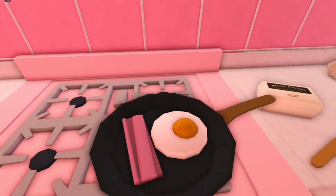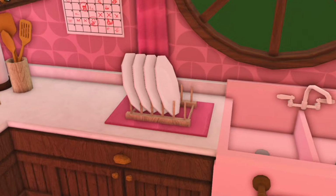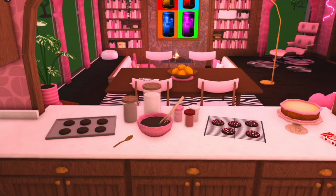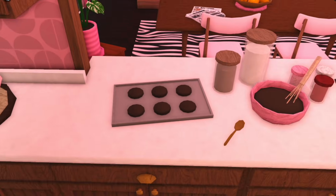So yeah, and the bacon is just a basic shape with a structural rod on top as well. And then we have some eggs, we have some things placed over here, we have dishes drying, some soap. I slightly changed the tea area, and then we have this super cute baking setup where they're baking the Valentine's cookies. So these are meant to look like the cookies before they went in the oven.